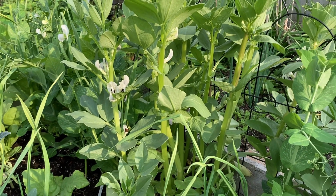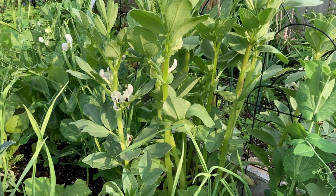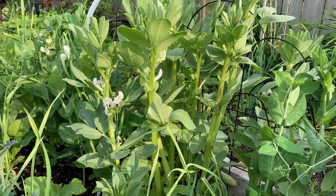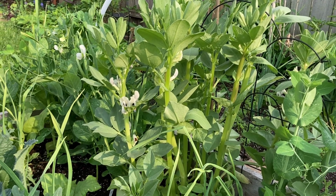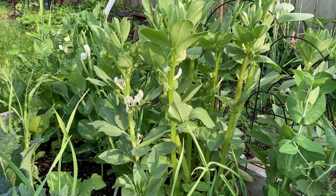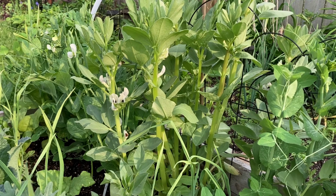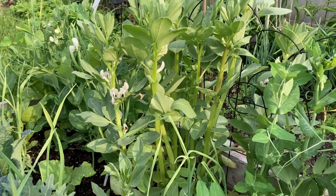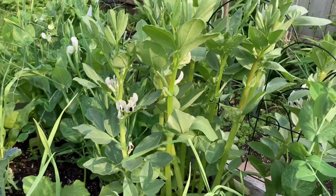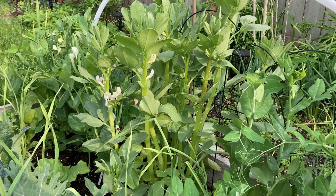Broad beans are also first timers in my garden, and they are already blooming as well. I'm so excited. Broad beans are great because they can grow in the early spring when no other beans are allowed in the garden. It's too cold for regular beans, bush or pole beans, but broad beans can tolerate cool weather, and these were planted here in March, and right now it is May and they are blooming. So I'm really happy to taste them later in the season and share the experience with you.